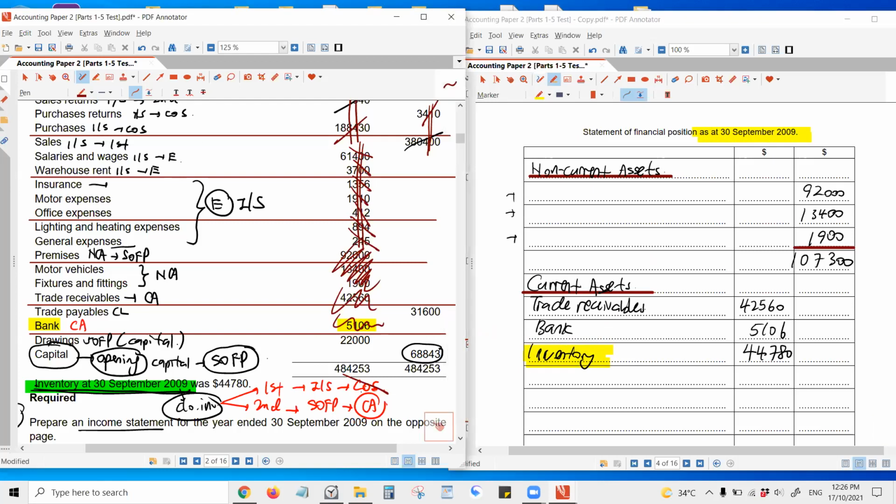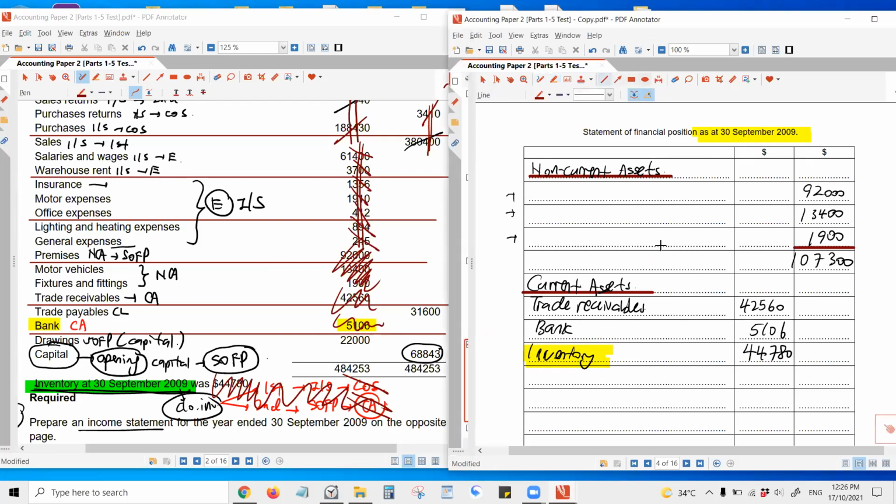Any more current asset? The 44780, we have used it 2 times already, so you can remove it now. Is it easy to pick up the rest of the numbers? Super easy. Total up the current asset: 92446. Plus the total NCA: 199746. Here, don't forget to write total assets. That's the correct formatting.